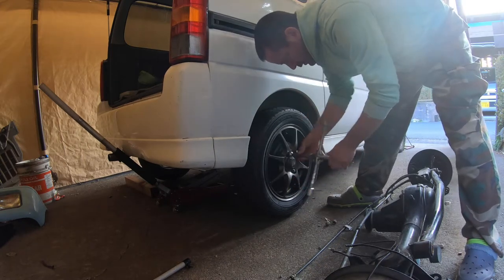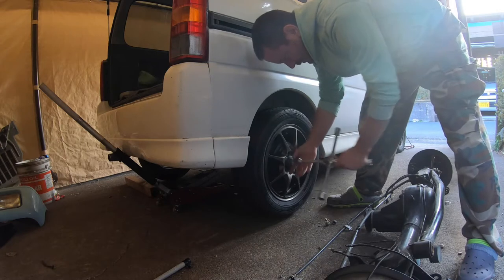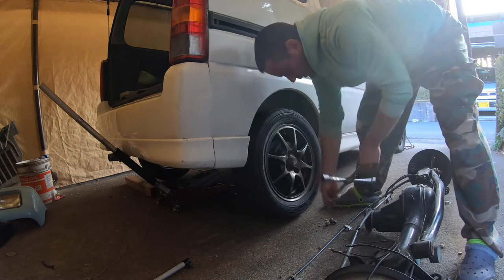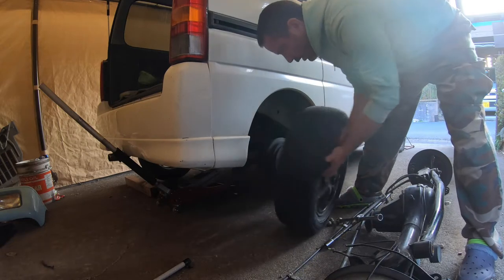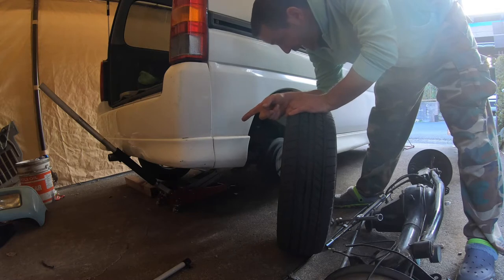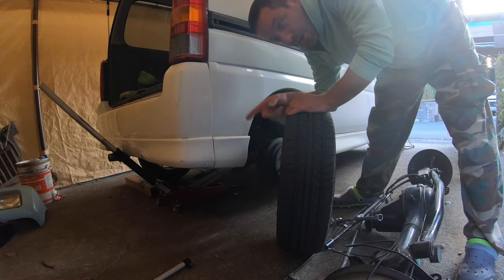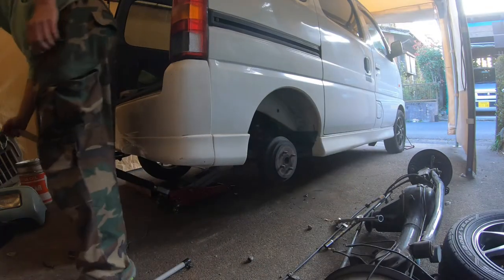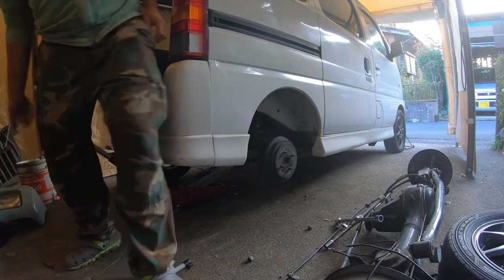Like a pro. I should have my own YouTube channel. Look at that. Wheel off. Gonna go up a little bit more. Wow. I just noticed something I have to show you. Gonna go up a little bit more on the jack. Just that. Now, you might remember from one of my previous videos, I upgraded the front brakes.